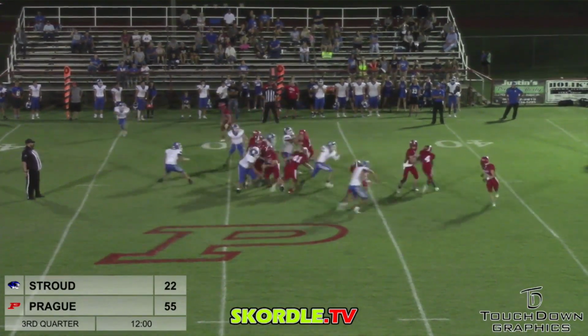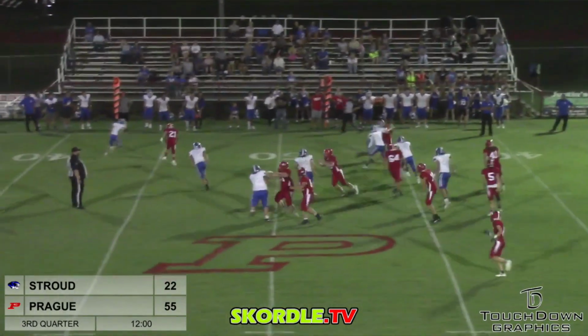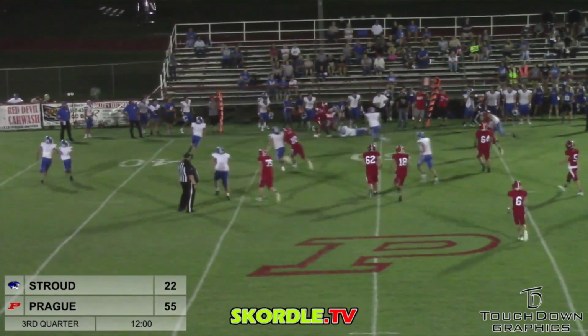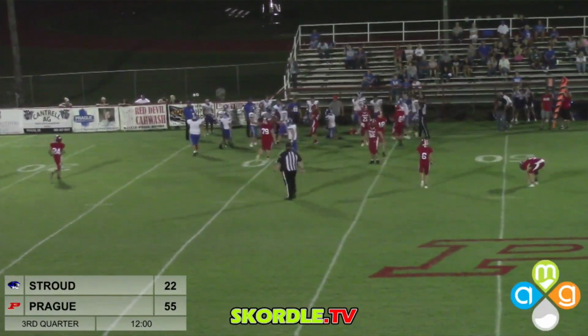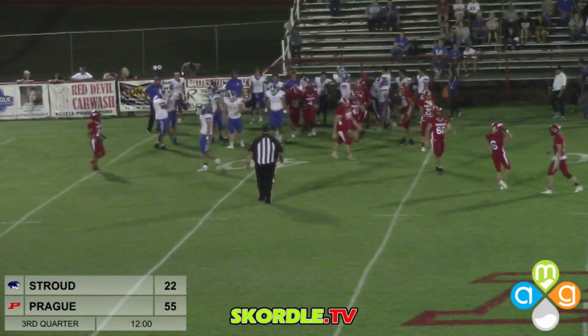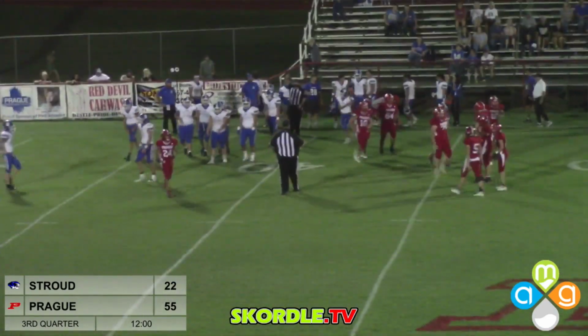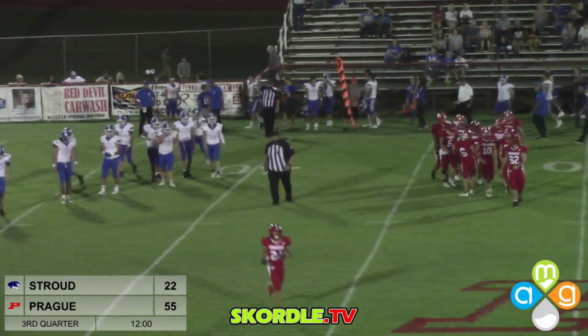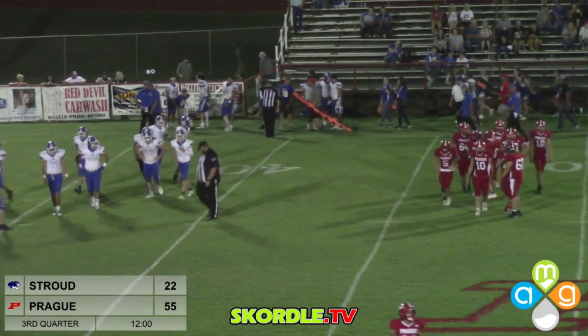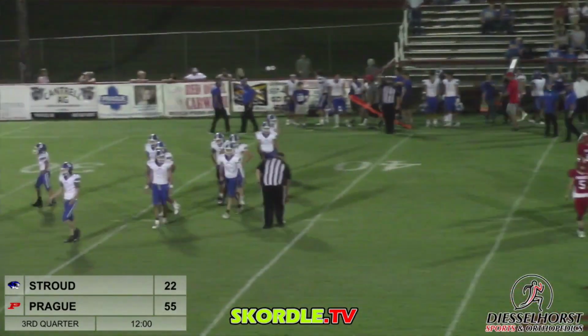Geyser takes the snap. Hands it off to number 4 for the Red Devils around the right side. Breaks one tackle. Breaks another. Gets to the sideline. Breaks another tackle. Oh, what a run. Gets the first down. That was Mikey Swinford on the carry for the Red Devils. Broke 3 tackles there on the far sideline. They're going to give him 10 yards in the first down.